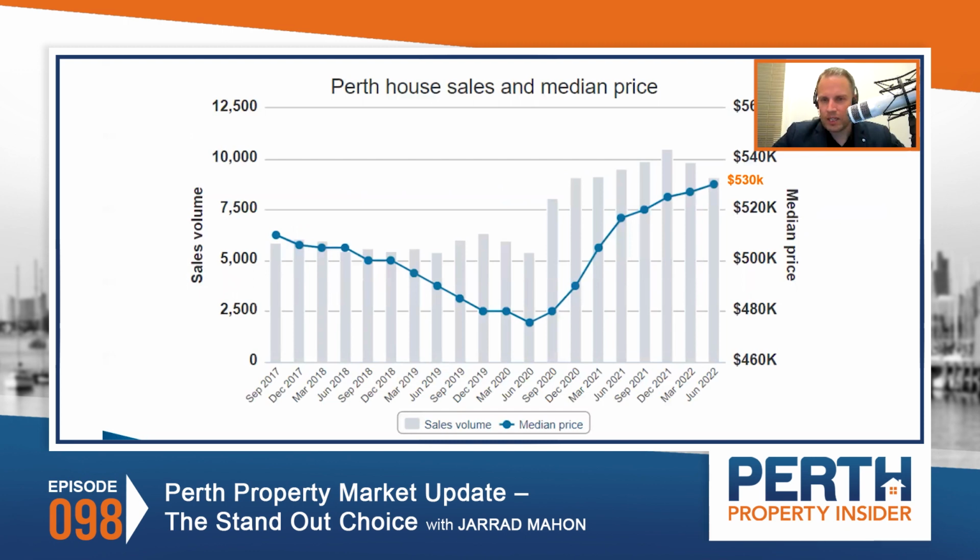When we look at the Perth median house price, we've edged up slightly on the June, so this is the June quarter. We're at 530. We were at 525 in the March quarter. So we're just edging up quarter on quarter. We're not setting the house on fire at the moment, but this is the median, so you have to appreciate there'll be many suburbs that are growing strongly at the moment. There'd be some suburbs that are starting to pull back a little bit, and then there'll be others that are sitting more and trending sideways. But I'm going to go into more of that soon, so stay with us.